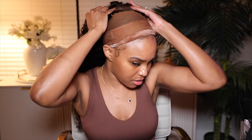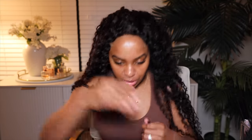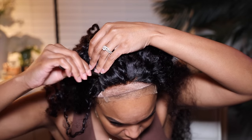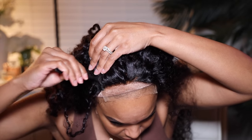The edges are down, you see? Let's go ahead and plop this on. Now, although I'm not a fan of plucking these days because it takes way too long, I feel like this one needs to be plucked. I take my tweezers and I'm gonna pluck this hairline just a little bit, because as you can see, it's just looking a little bit too thick, and this is way too much hair to be thick up in the hairline. So when I pluck my hairline, all I like to do is pull this hair back. What I'm gonna do is just pluck in between.